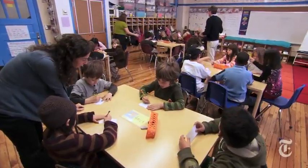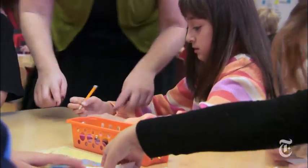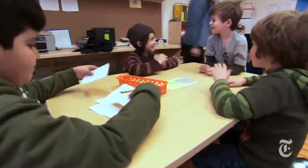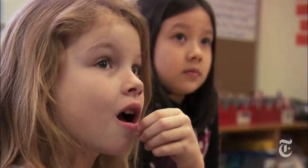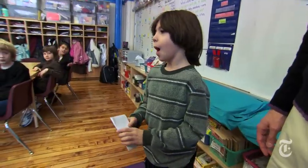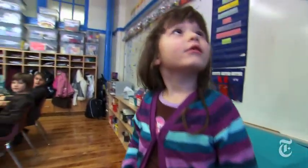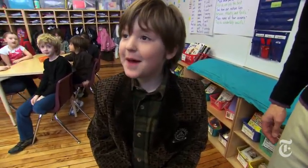So we broke the class into 5 tables or states. The majority at each table, either markers or colored pencils, would get the table's one electoral vote. Of course, in real life, states have varying amounts of electoral votes, depending on the population. Table 1's elector, how do you cast your vote? Markers. Table 2's elector, how do you cast your vote? Markers. Table 3's elector. Colored pencils.